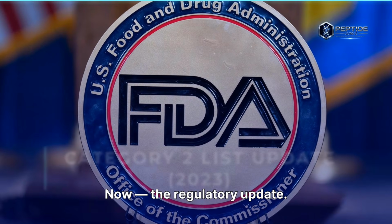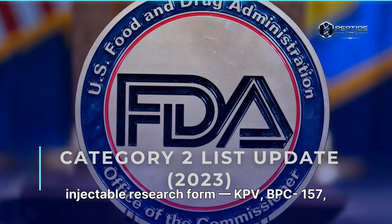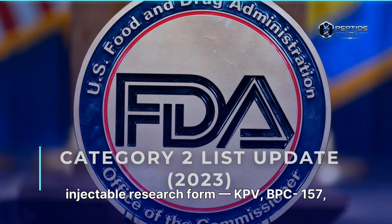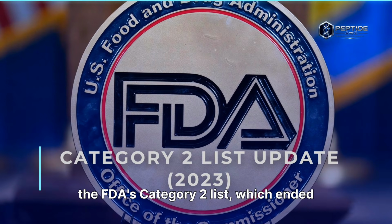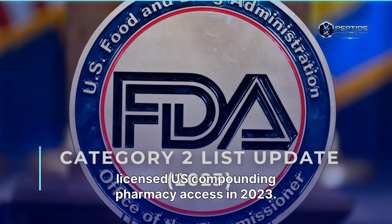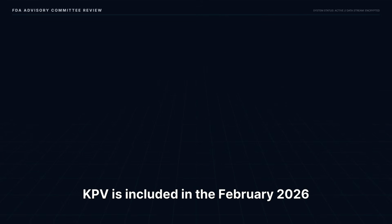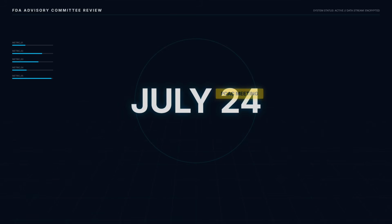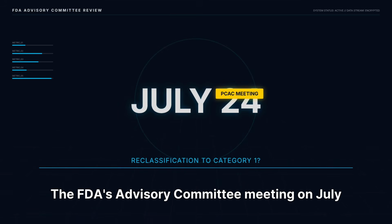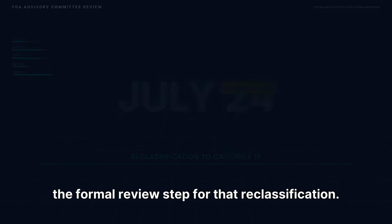Now, the regulatory update. All four compounds in GLOW in their injectable research form, KPV, BPC-157, TB-500, and GHK-Copper, are on the FDA's Category 2 list, which ended licensed U.S. compounding pharmacy access in 2023. KPV is included in the February 2026 announcement that approximately 14 peptides would be reclassified to Category 1. The FDA's advisory committee meeting on July 24th, 11 days away, is the formal review step for that reclassification.